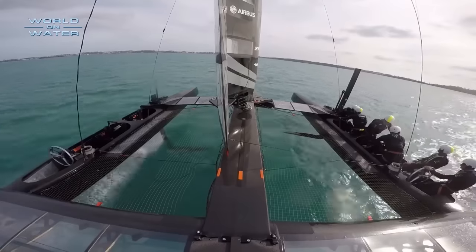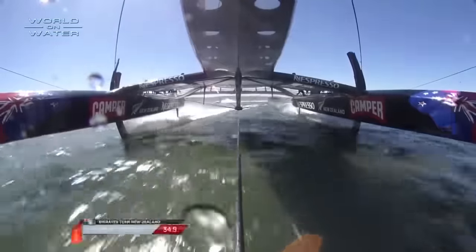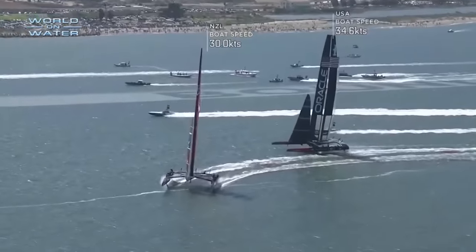During the last America's Cup, the Holy Grail was full foiling. And very early on, we got our AC72 foiling. And we're on our way, ripping downwind, both boats up on the foils. What an amazing start to this first race.